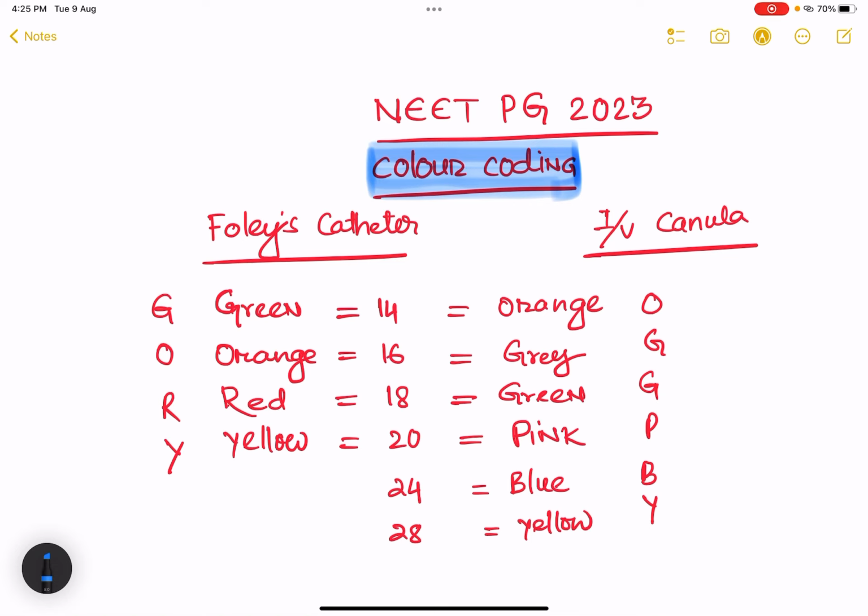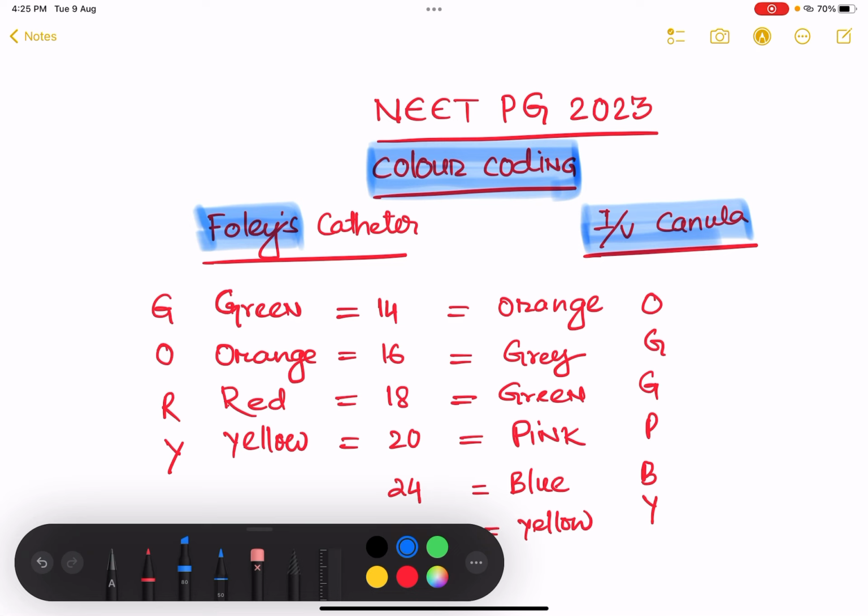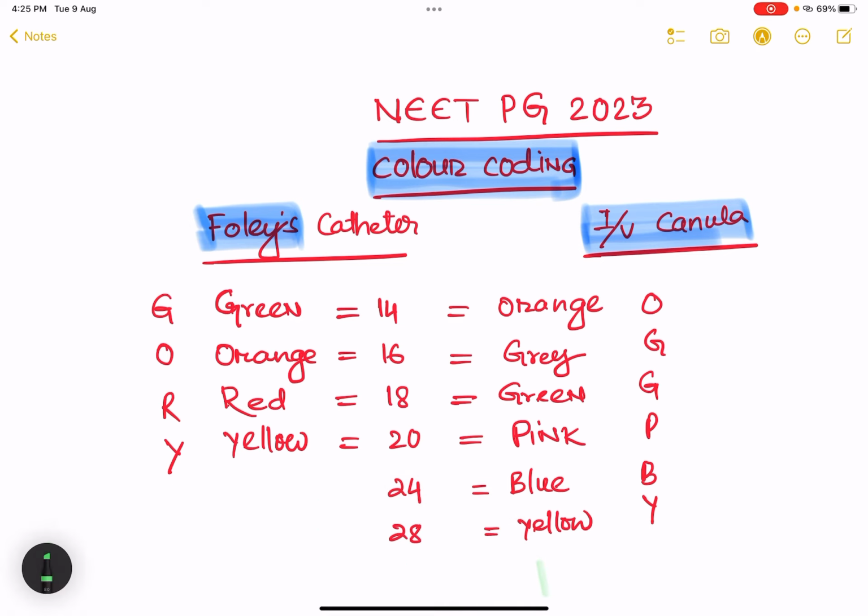So number one system, we already know that it will be asked from the Foley's catheter. Second, it will be asked from the IV cannula. Now it is very usual that we get confused between the Foley's catheter size and the IV cannula size, so we have to read this topic simultaneously. Now we know in Foley's catheter there are so many French sizes, right? Starting from 8 to 24.